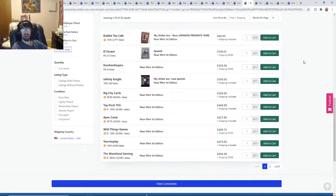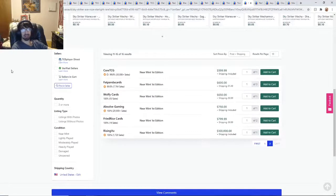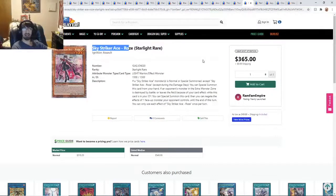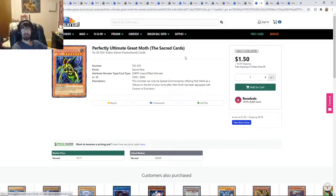Listen, people don't like Ignition Assault, but they've opened it for Lightning Storms. A lot more Ignition Assault is open than people like to admit. And this is a card that it's going to be hard to get more of in the future. As I said, I don't like Ignition Assault. However, if I ever found boxes for cheap, I would like them. But not likely to happen.